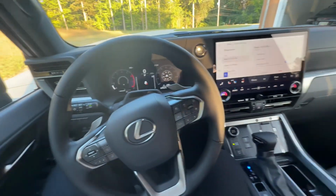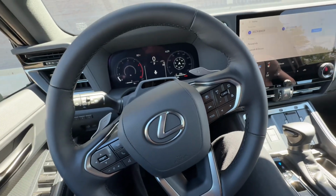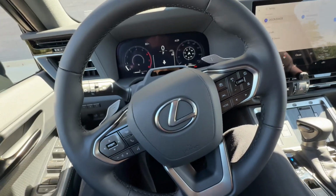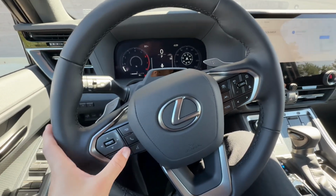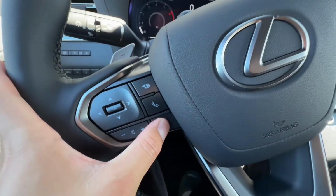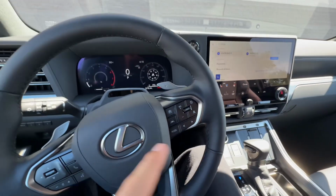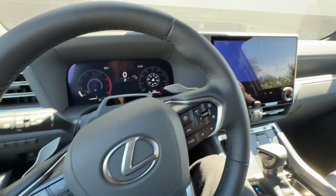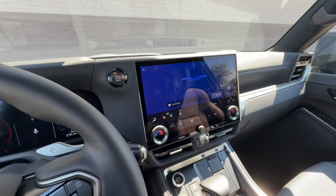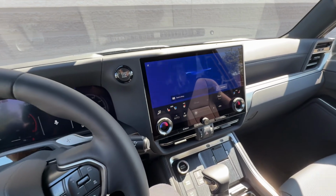This car has really good bass. Something else cool about this car is it has two voice assistants. If you're connected to Apple CarPlay or Android Auto, you can have Bixby or whatever Android Auto has, or Google, and you can have Siri if you have an iPhone, and it will activate Apple Intelligence. You just hold down this button, and that's what it looks like. It's not gonna let me play the video and do the thing at the same time. Otherwise, you can do a short press, and this will bring you to Lexus AI, which is literally like Siri. You can ask it any question you want, and it will answer it.